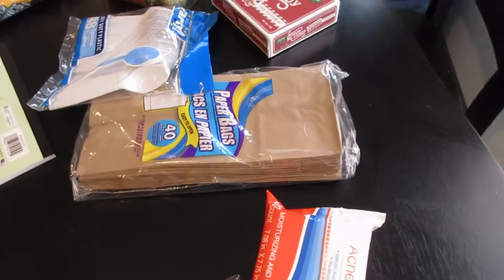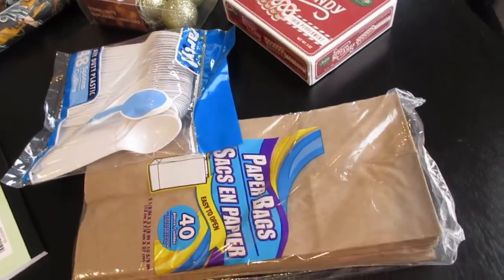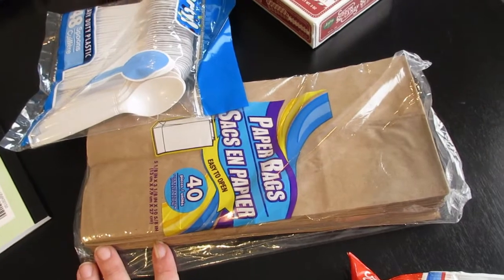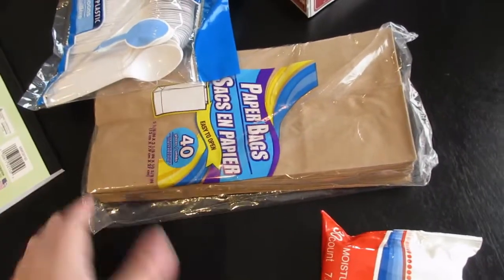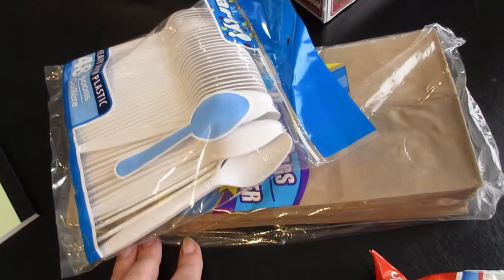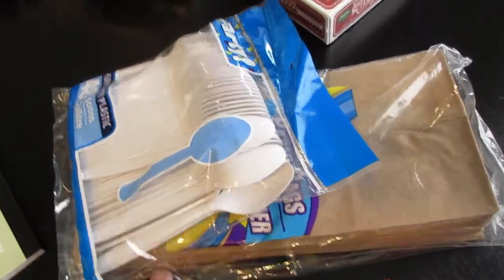For household items, I picked up paper bags. We need these for my husband's lunches. He's tried to take a lunchbox in the past, and it's just a pain. He leaves it in his truck or he leaves it in the shop, and then he has to take his lunch in a paper bag anyway, so we're going with the paper bags. I also picked up some plastic spoons. I bought a ton of pudding cups when I went grocery shopping, and they're great for in a lunchbox, so I picked up the spoons to go with that.